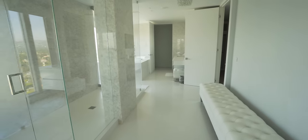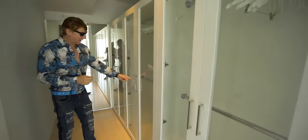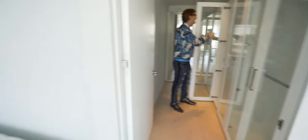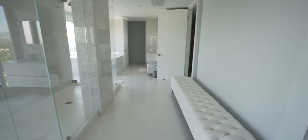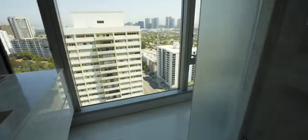It's so white. Oh, well, this is huge. Yeah, massive. Oh my goodness. Look at the closet. Even the hangers are white. Everything's white. I mean, seriously. Whoa. Everything is white. Look at this shower. What's around the back? I'm looking. A loo. A loo with a view.